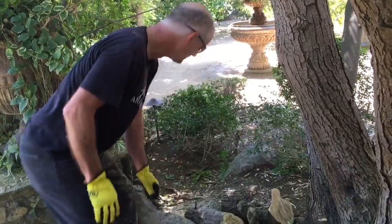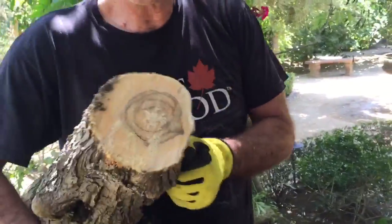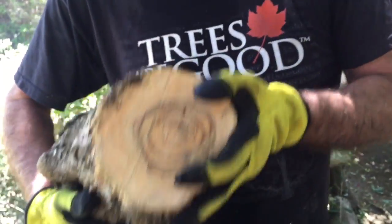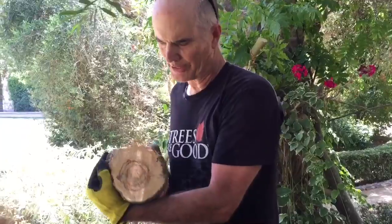There, I want to just show you something. So anyway, so we cut that down. That's nice. Now we want to cut it to the ground. So this is a really nice view of the olive wood. It's a very hard wood. It's actually prized by woodworkers. So it's a really good wood to turn, make bowls out of, beautiful wood objects. You can see it's got a really nice grain to it.